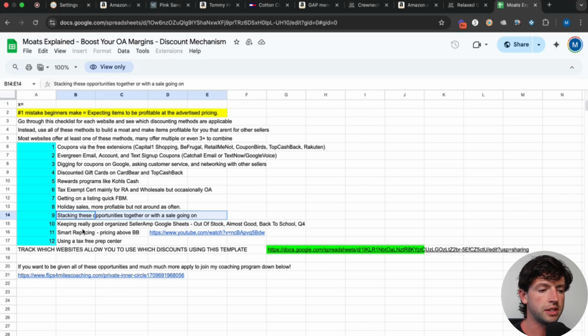And then also, using a sales tax-free prep center to avoid sales tax is a good thing when you're actually scaling your business as well. Don't really worry about that when you're a beginner.